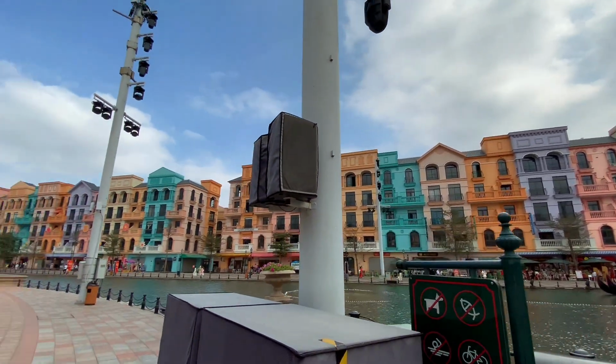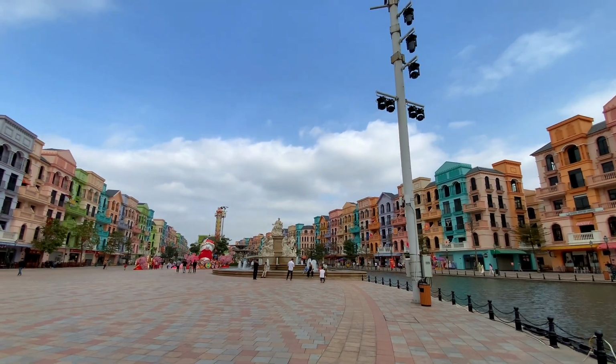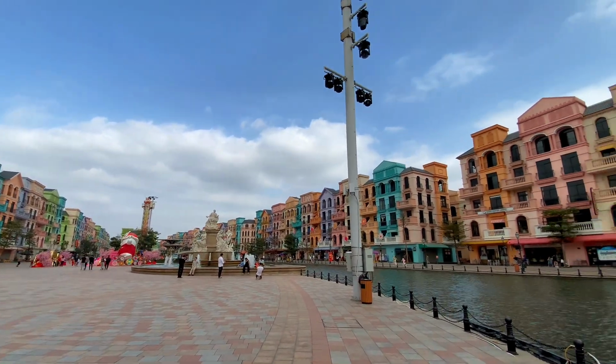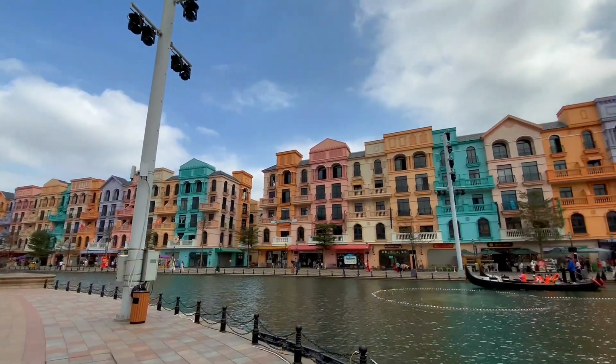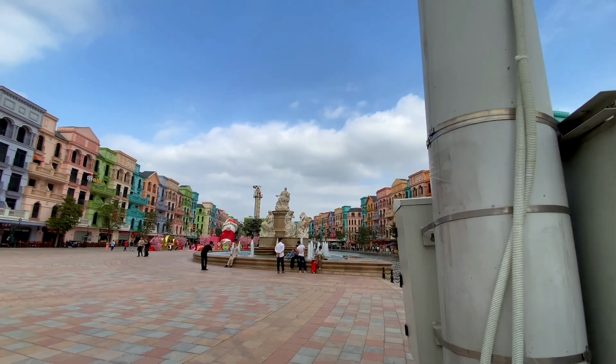Let's talk about falling water, the fountains of Mega Grand World. These fountains, not just one grand spectacle, but two, are located at both ends of the complex, each one different, waiting to be discovered around the next corner.